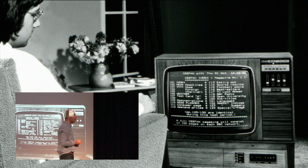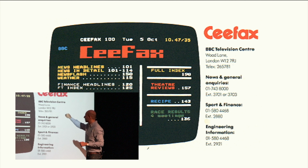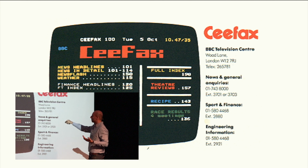Now, if we move to our mobile web today, this, back in the 60s or 70s or 80s, is a box with content in it. Does it sound familiar in any way? So this is a box with content in it. We have grid, we have layout, we have colors, we have navigation.